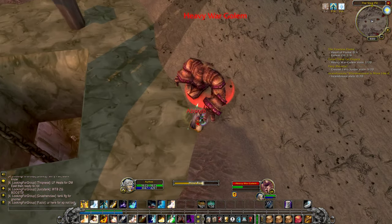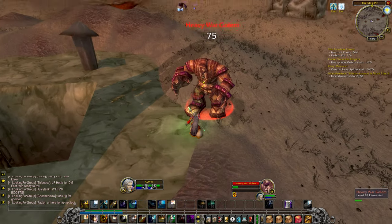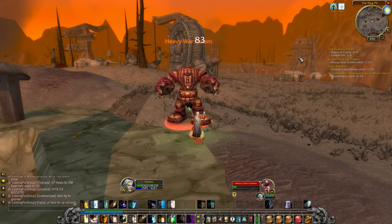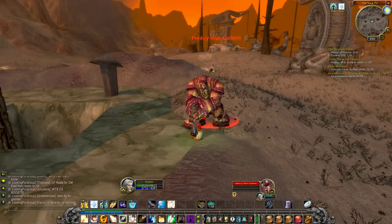We don't want to get pushed back into that hole. I don't think we want to. It looks scary down there. I don't want that to happen. Yeah, I wonder if it must connect down here. Man, maybe now I kind of do want to jump down here.